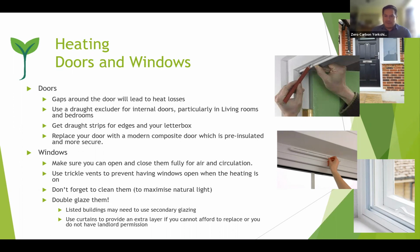Don't forget to clean them. I hate this job personally, but if you clean your windows, you're maximising your natural light, and then you don't have to turn your lights on as often, theoretically. And if you aren't double glazed already, please double glaze them. It's a really great way to save energy. It's around 20% for your windows in an average house. So if you double glaze your windows, you're going to keep that heat in.